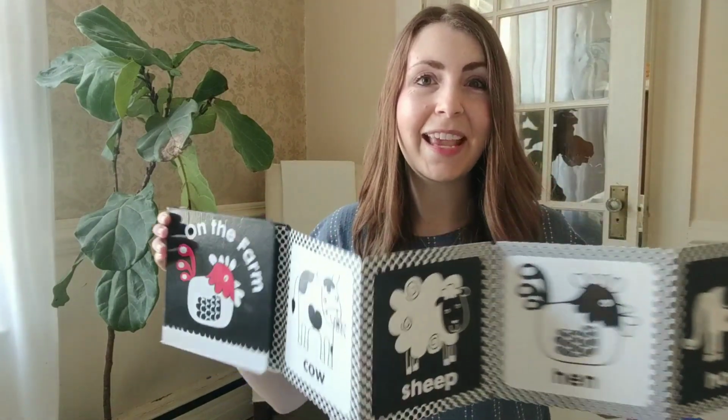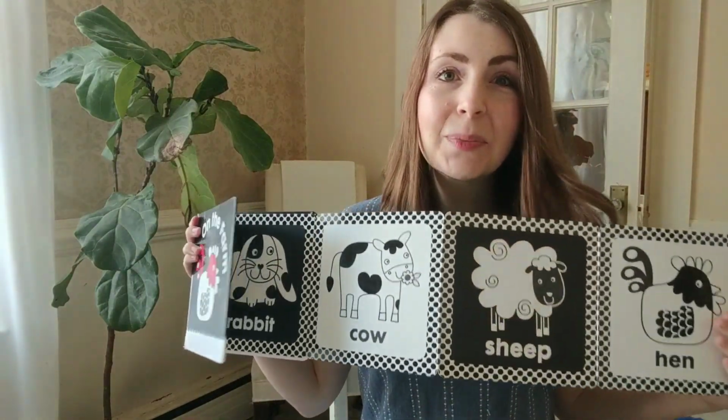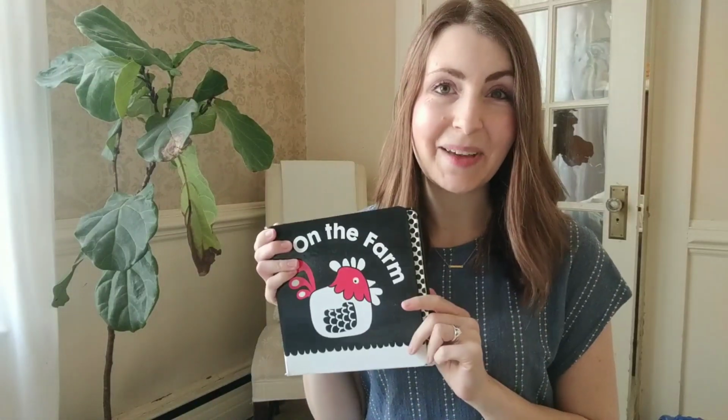Tip number 1 is to introduce books from birth. A book like this one allows you to fold it out so they can enjoy reading during tummy time. The back has colorful images on it that they can enjoy later, but when they're first born, those black and white images will completely delight them.